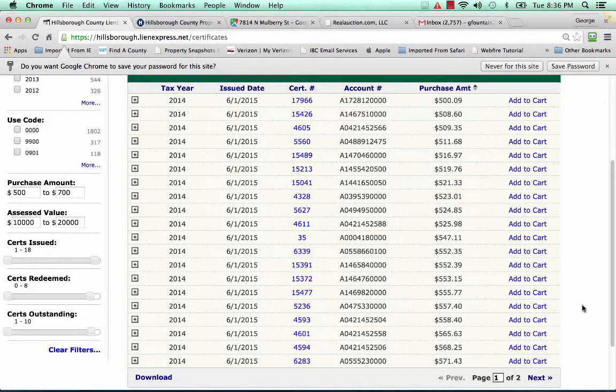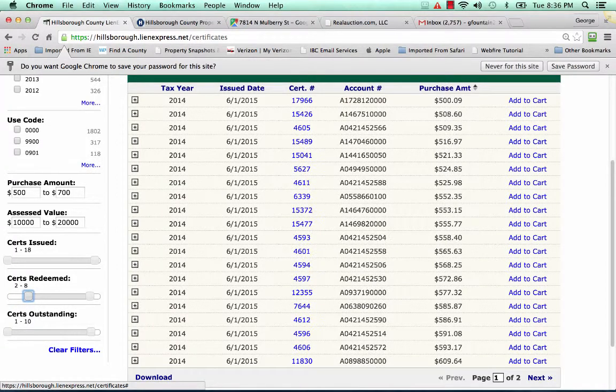There's 2 pages of properties here. I mean, you could put some criteria in here on the left where maybe I only want properties where there have been at least 2 certificates redeemed. See how I slid this over to the left? It didn't narrow it down very much. Maybe I want to narrow down how many certificates are outstanding. I don't want 10, maybe I just want 5. That didn't narrow it down very much. Certificates issued. I'm trying to narrow this thing down some.